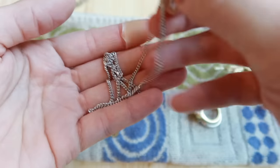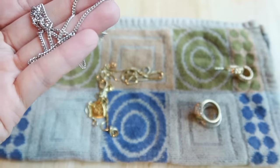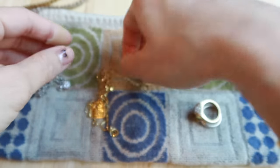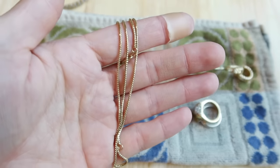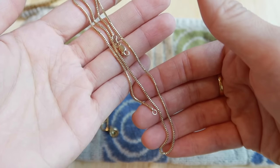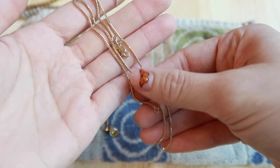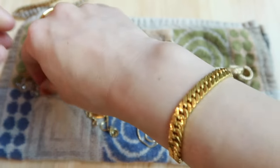And I love how significant this chain is. These kinds of chains are hard to come by. That's what my jeweler said, because I wanted another chain like this. This is my mom's chain. She gave this chain to me. It's just a bit thicker. I wanted one that's not super delicate. I like a little meatier guys.